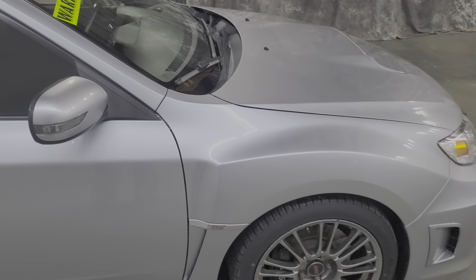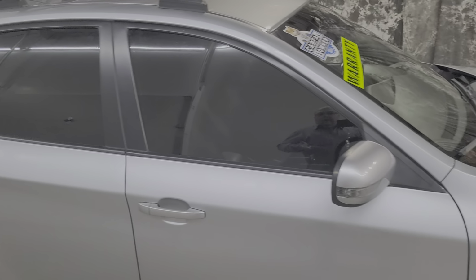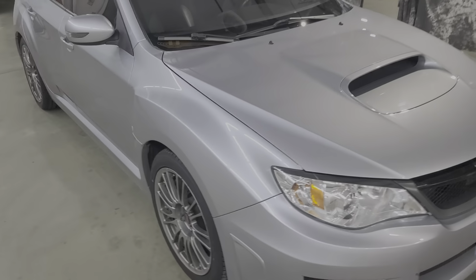PPF on it. Window tint. Got the Yakima on it. Again, it's stock. The audio's stock. Everything. One owner. We bought it from an estate.